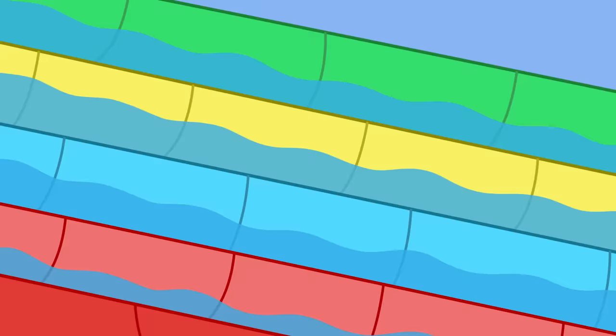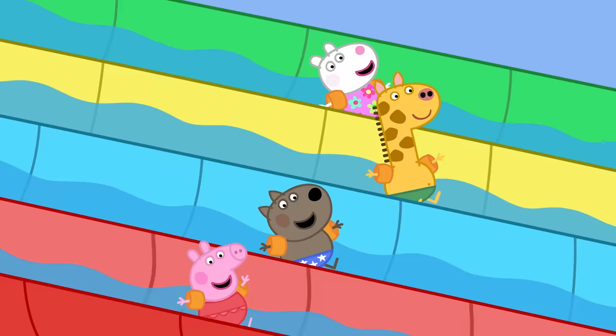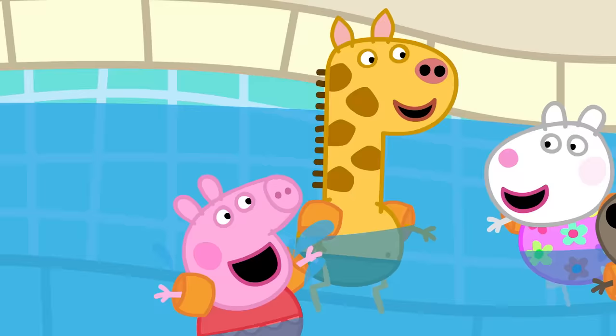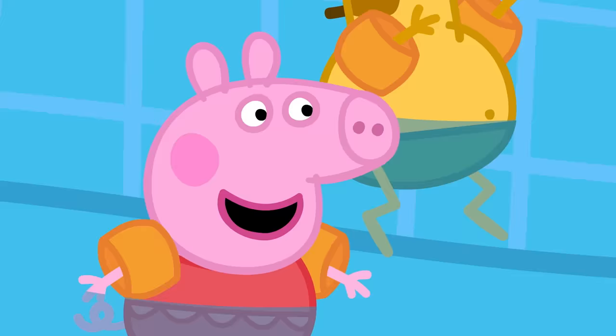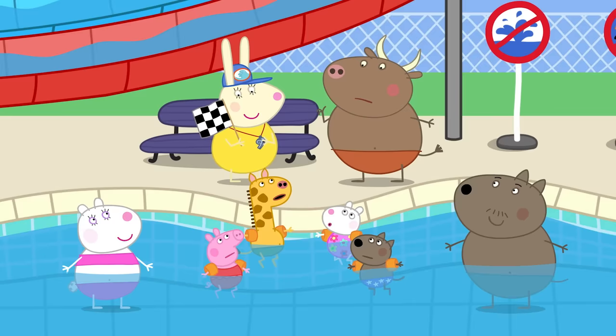They're nearly at the finish line. It's neck and neck. Who will come out on top? It's a draw! Everybody wins! Peppa and her friends love the slides, but they have forgotten the first rule of the water park. No splashing!